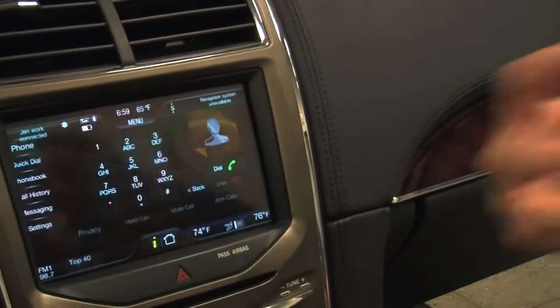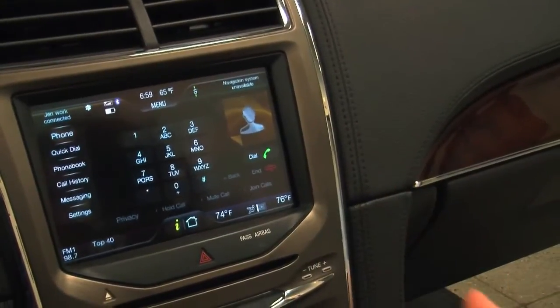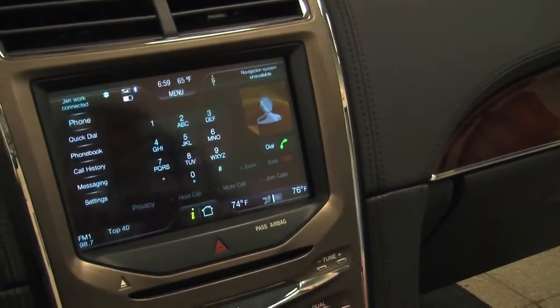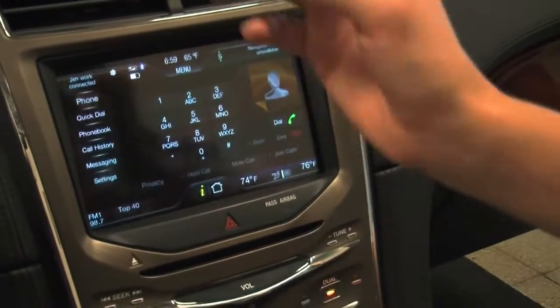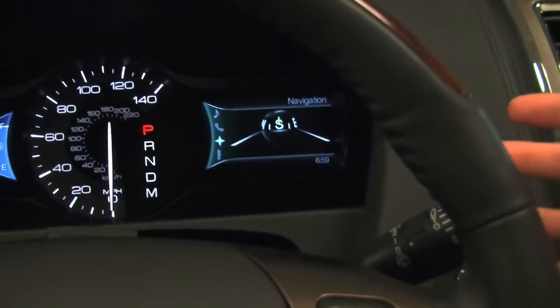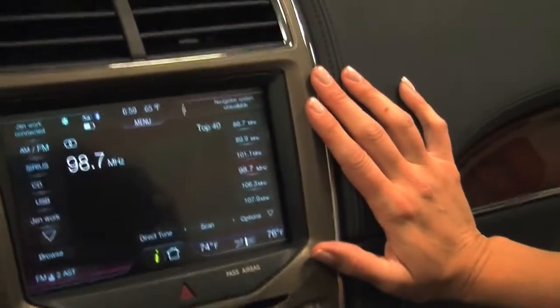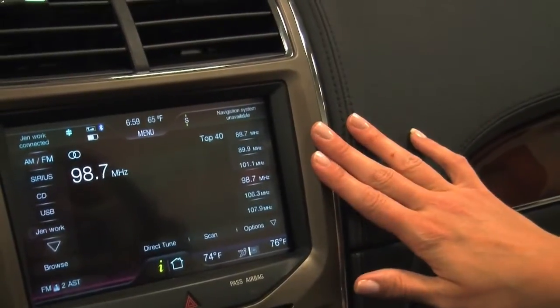So by using the color cues, you're going to be able to know within each screen exactly where you're at within the system, making it easier to just quickly get to where you need to go and know where you're coming from. So if I always, for instance, wanted to keep my navigation, my compass, or my next turn in front of me, I could do that while I could have my radio up here in the touch screen. Right. So there's also some customization available here from the touch screen.